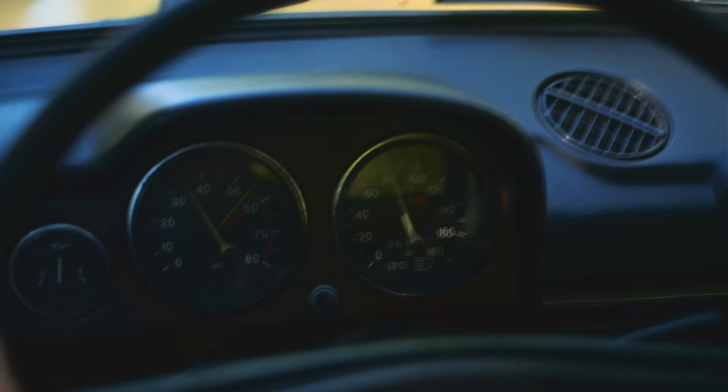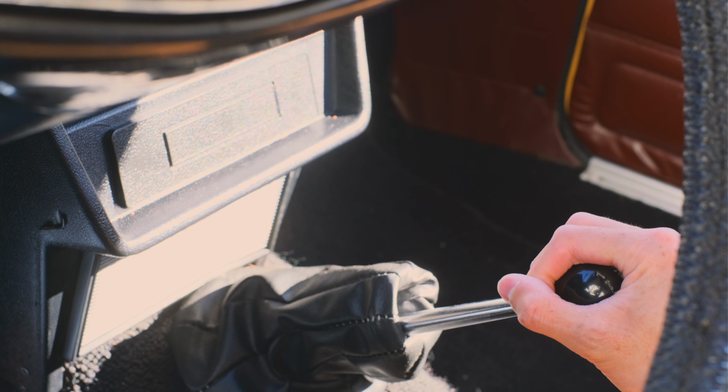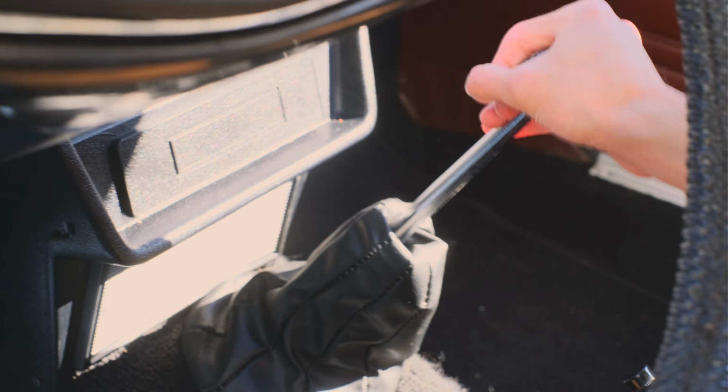Don't hear too many economy commuters sounding like that these days. It's worth noting the tall floor-mounted shifter is a lot slower to operate than the shorter center console ones we have on most cars today.